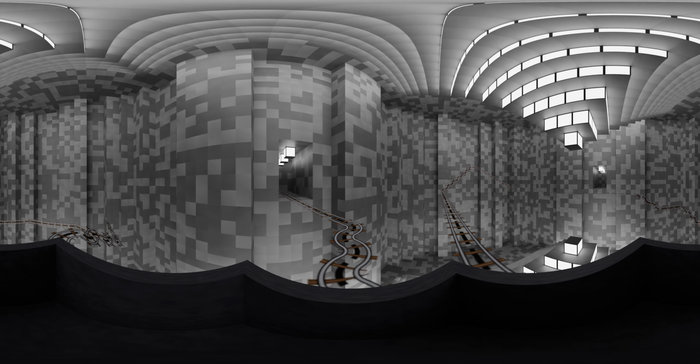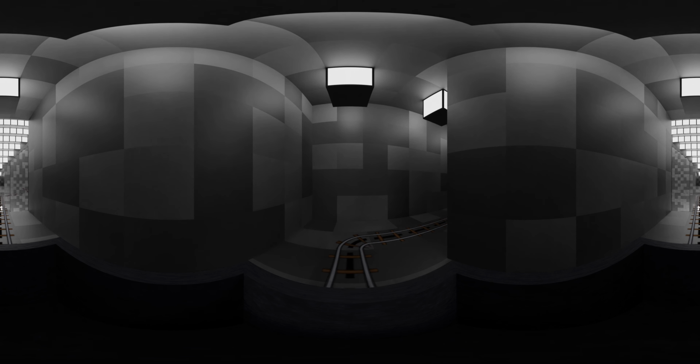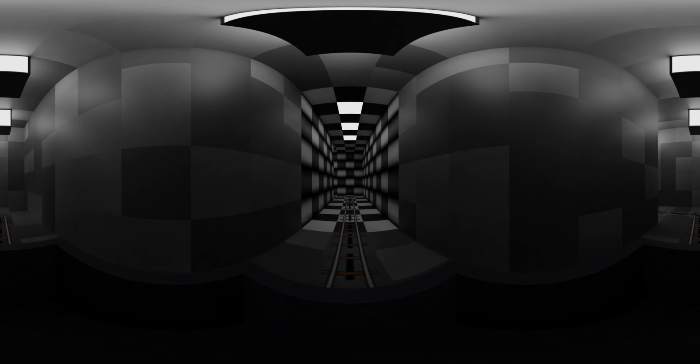Anyway, moving on to the next one. Get ready, it's not as simple as it looks. See the tiles on the walls? In the center, there seems to be a round shape which is bulging out. As you might have already guessed, it doesn't bulge at all. It's all about what you look for.